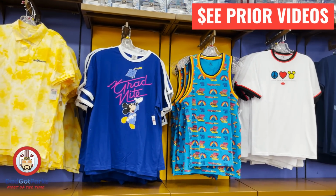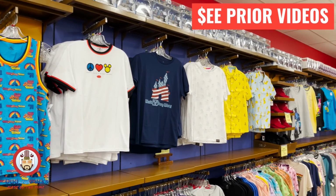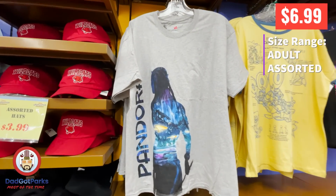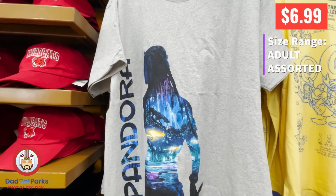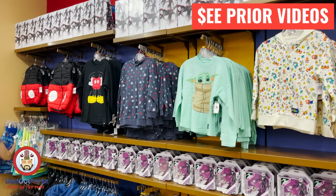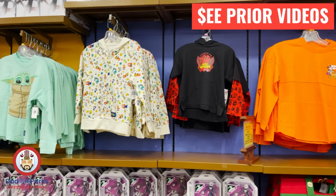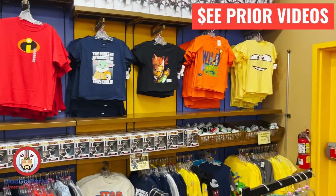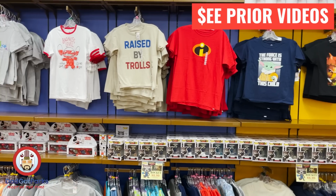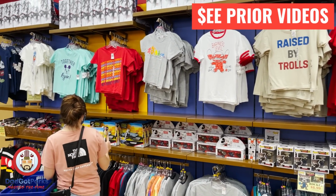Here's kind of a look at the same guys' shirts that we've been seeing at the outlets for quite some time. I don't remember if I've featured this Pandora shirt before, but I figured I would. It's pretty cool. It's got the Na'vi guy and all the bright colors. Pretty neat design. Here are some more of the kids shirts. Not a whole bunch of new stuff going on here either. Kind of the same stuff. I still love that badness level shirt. It's amazing. It's awesome.